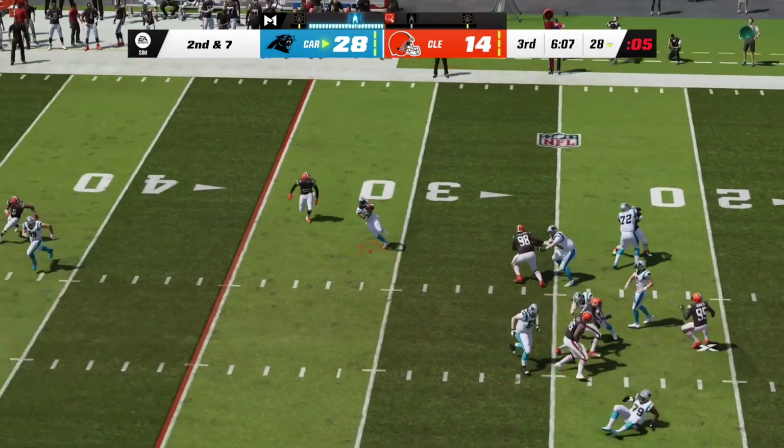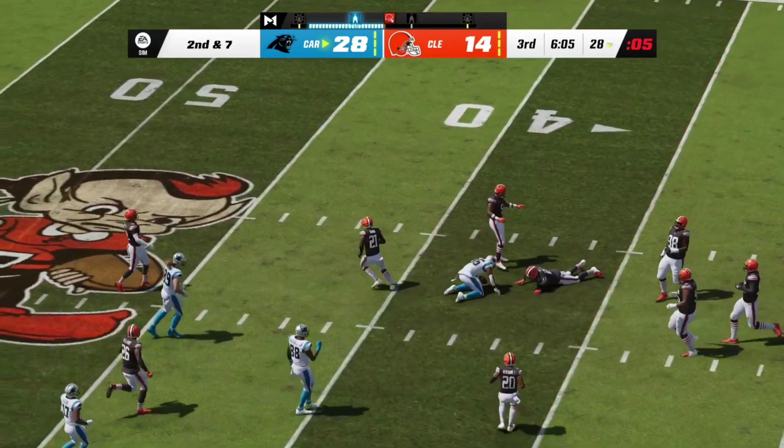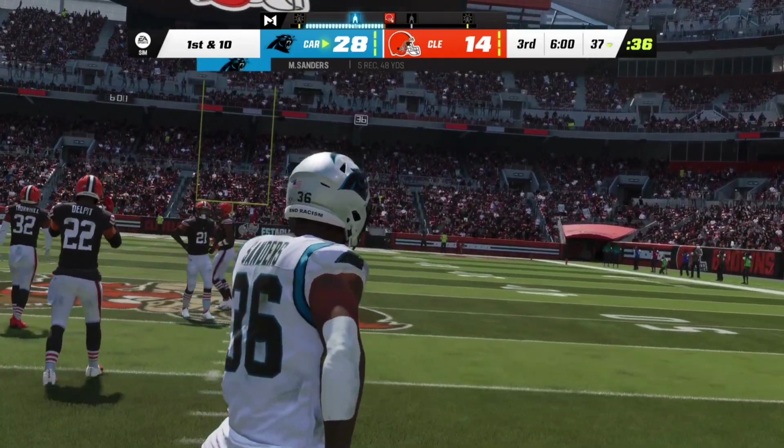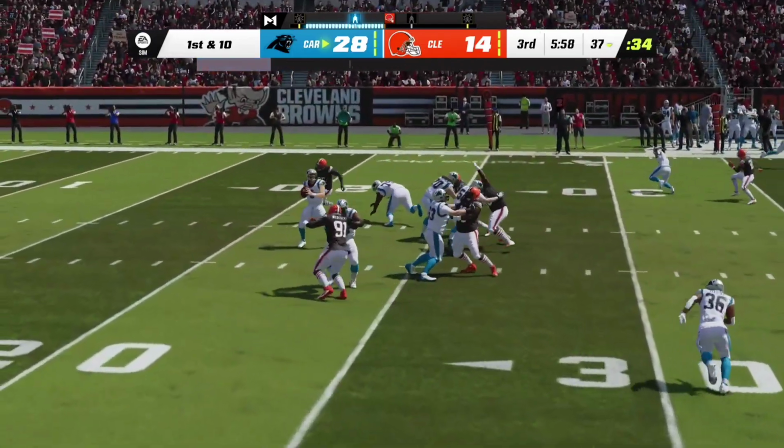Corral on 2nd down. He's going to drop this down to Sanders. And he'll be brought down right around the 37. 9 yards to pick up there, and it's a 1st down.